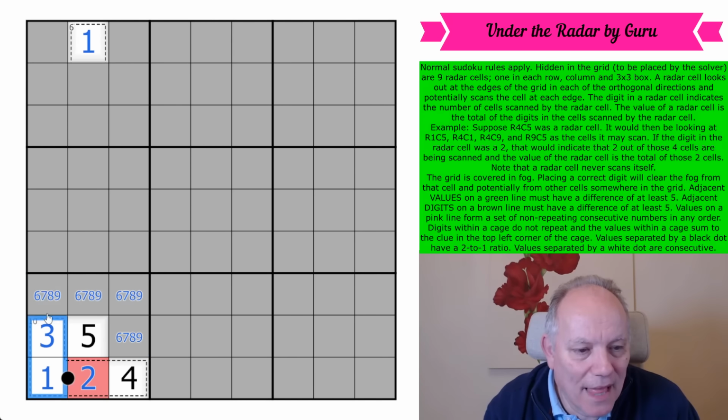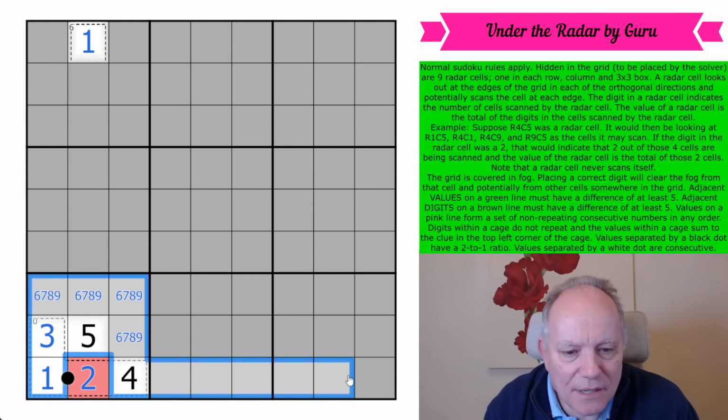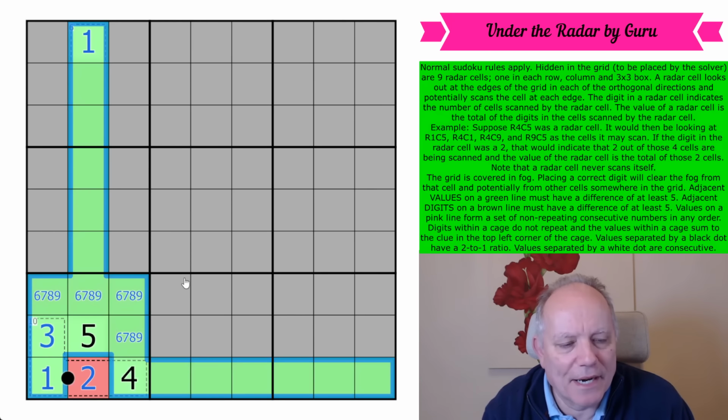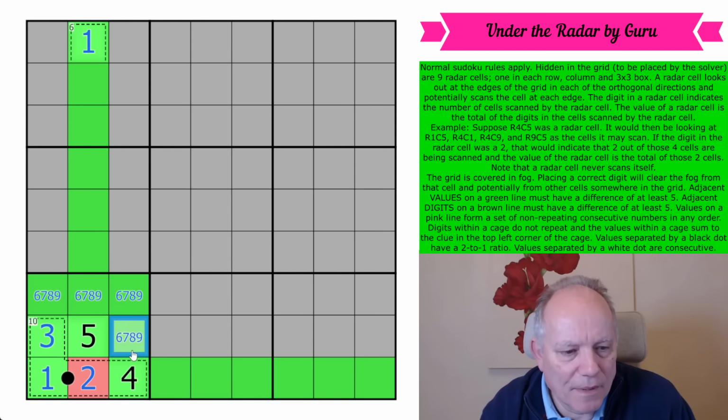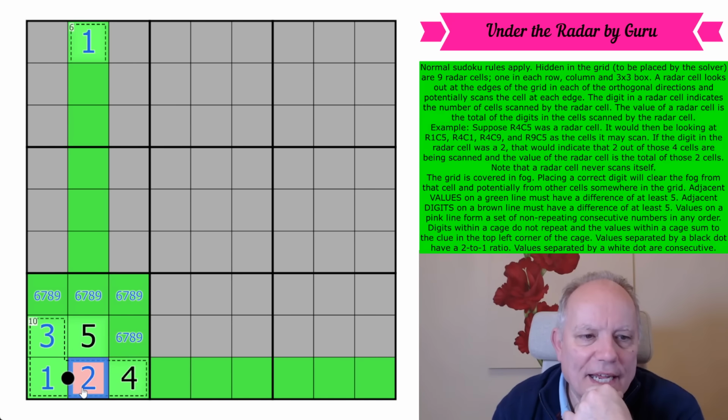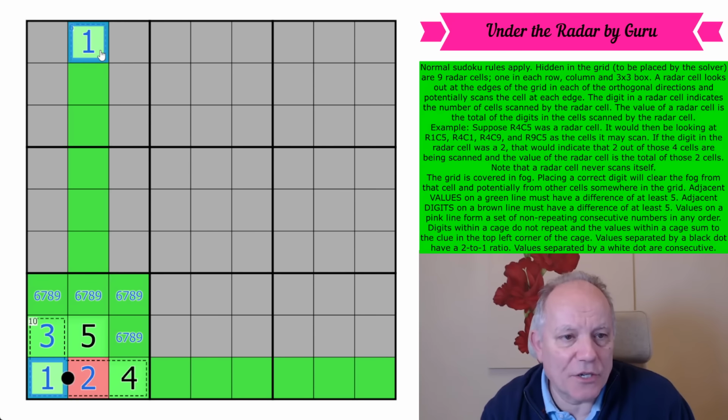Right. I'm going to colour these cells green because they can't have radar cells in now. Remember, there's only 1 radar cell per row, column and 3x3 box. And we found it here. Now that 2, it's getting its 2 1s there and there. This cell can be anything. It's just not relevant. It's not being scanned by this radar cell.